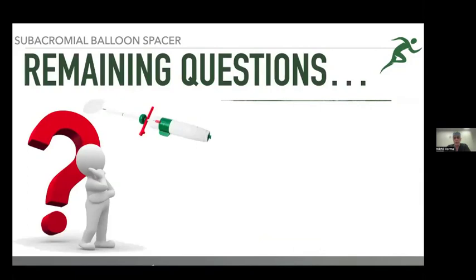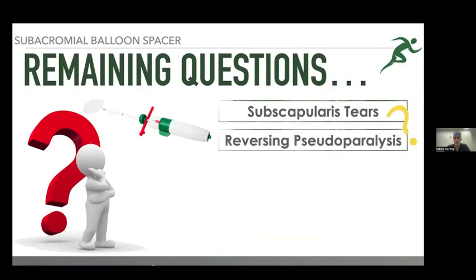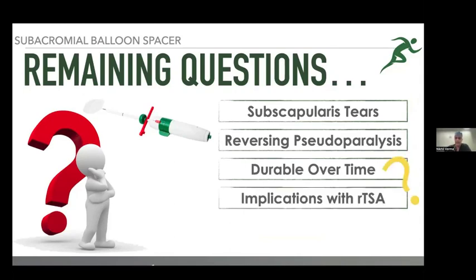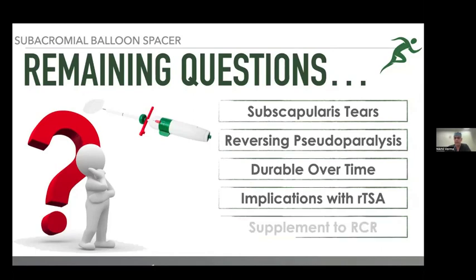Some remaining questions. What do we do with patients that do have subscapularis dysfunction, but maintenance of function? I'm not sure I know the answer to that. Can we reverse pseudoparalysis? In my opinion, with patients that have less than 90 degrees of elevation, their prognosis is guarded with regard to this procedure. The results have been durable over time. The study has now been published, and the initial patients enrolled over 5 years ago. And finally, what are the implications when putting the balloon on top of a repair? We certainly don't know the answer to that at this time.